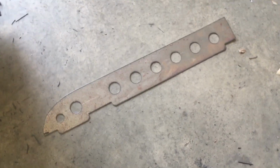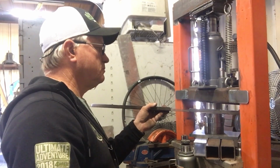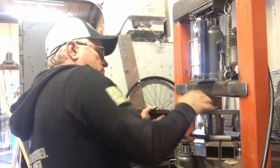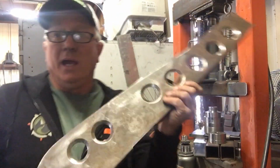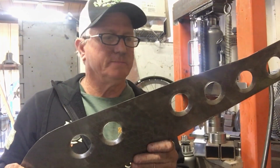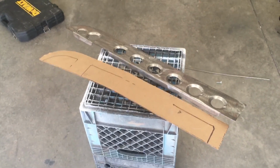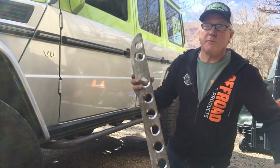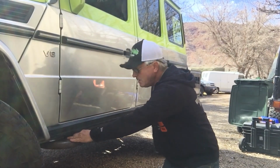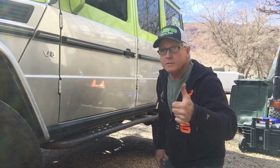Just that quickly, we've got a part. And there you have it, dimple dies. Kind of like the way they look. There it is, from cardboard template to actual part in probably less than 10 minutes. Now, with the part done, time for a test fit. And all right, just like that. I'm thinking that's looking perfect.